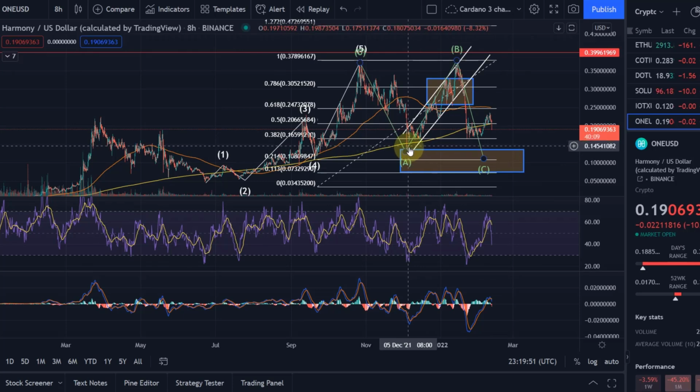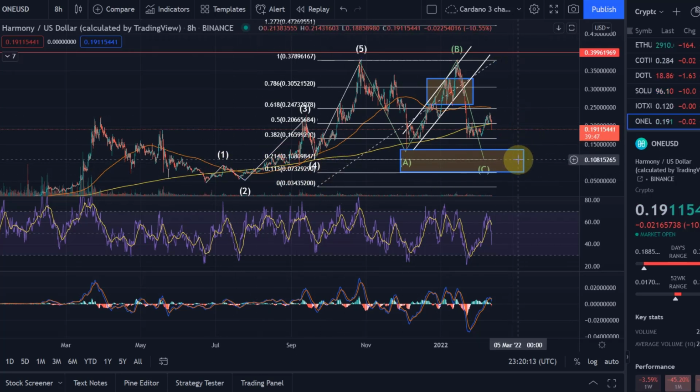At the least, it should take us to the low of the wave A at around 14 cents, a little bit lower than that, actually 13.5. That would be the minimum I would expect, but more likely here to 10.8 cents. That's the 0.786 fib level, or even, but I find that fairly unlikely, to the 0.887 fib level at 7.3 cents. But I say unlikely.